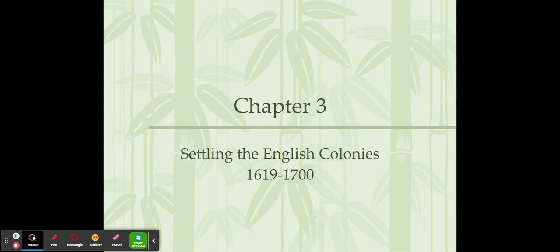Today we're going to take a look at Chapter 3, which is focusing on the English colonies growing in North America. The focus of this chapter is from 1619 to 1700. So we are also seeing a change over time, expanding from that first generation of English colonists onward.